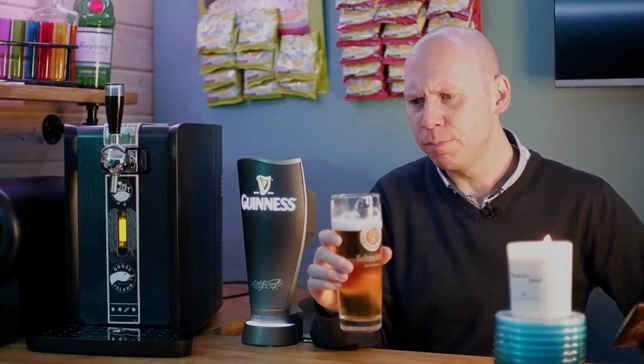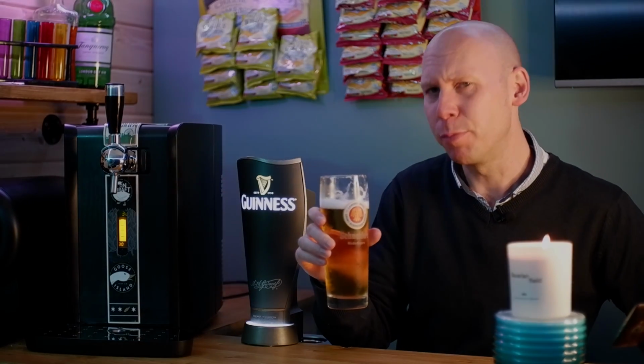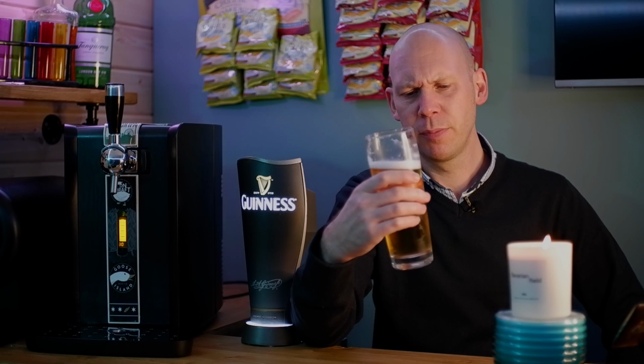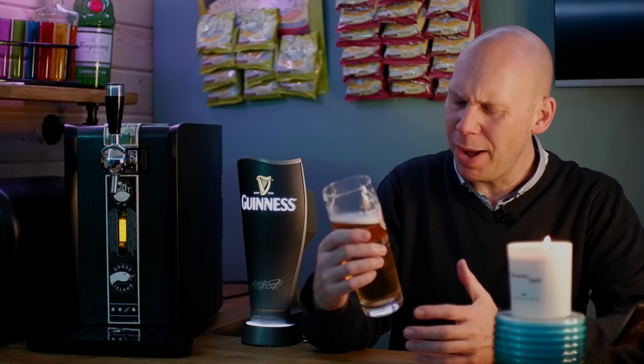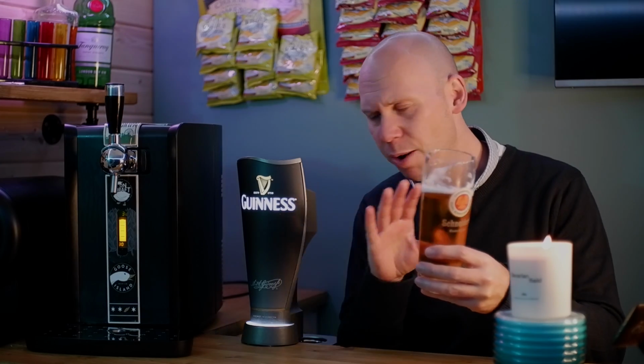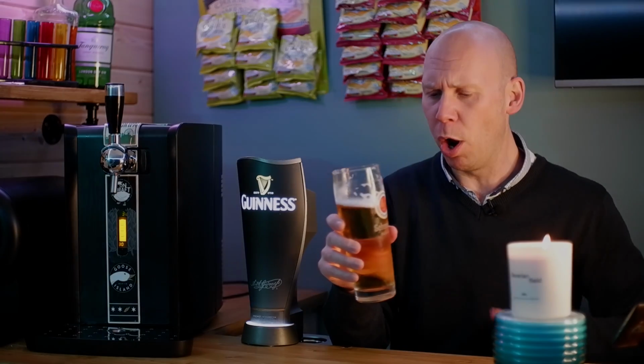It's a bit different. It's not bad. It's not bad. It's nice and refreshing, as usual, you know, out of the Perfect Draft. Nice and refreshing. Not too much carbonation to it. Not too fizz bang wallop.